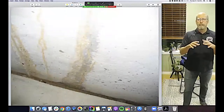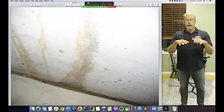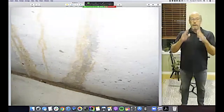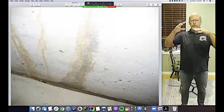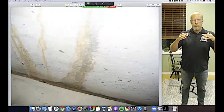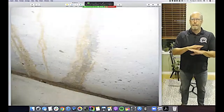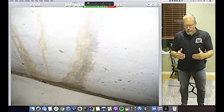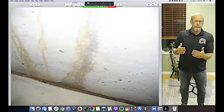It's a floating slab, so the concrete slab of the basement is actually floating. It's not attached to the foundation. There are houses built on slab, where the foundation wall and the floor structure are poured all at once and they're together. This isn't. The concrete slab is poured at a different time than the foundation. So they're separate. There's a trough to collect water and to have a separation.